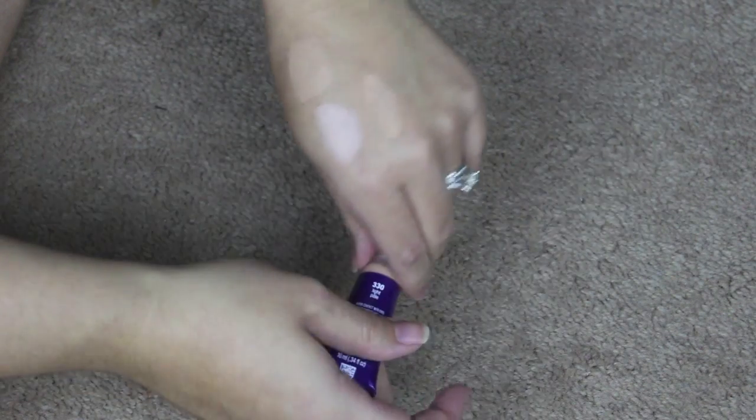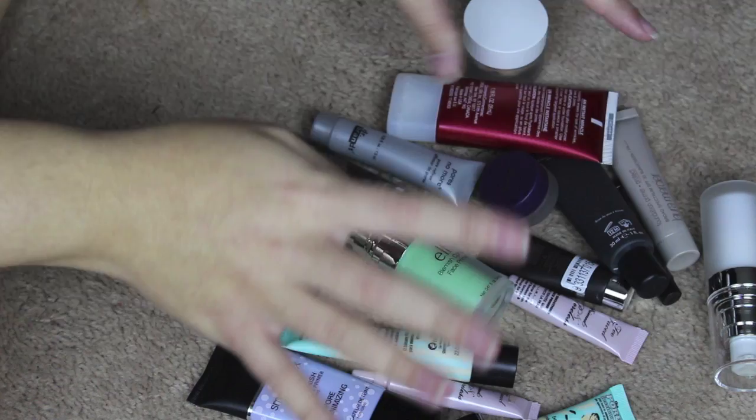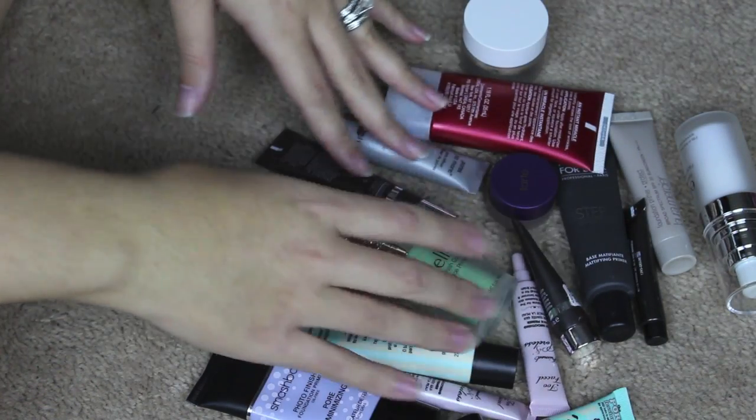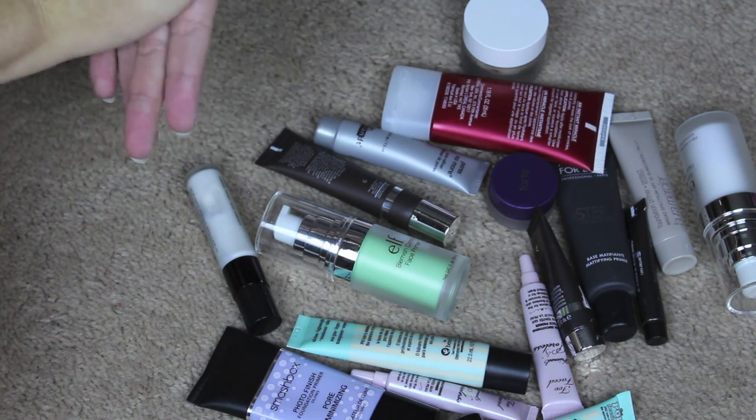So I think I may keep this and give it a try as well. Out of concealers, I'm keeping 11 and getting rid of 7. Alright, now for primers. This is going to be a feat because I love primers. I have a ton of primers that fill in your pores or that are supposed to be oil controlled. So I'm going to start with the ones I know I'm for sure going to keep.